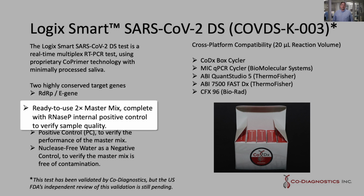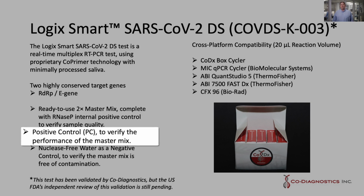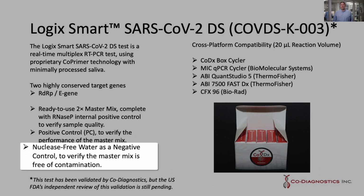Each kit includes a ready-to-use 2X master mix using RNase P as an internal sample quality control, a positive control to verify the performance of the test, and nuclease-free water as a negative control to verify lack of contamination during testing. We have validated the test across numerous platforms using a 20 microliter reaction volume.